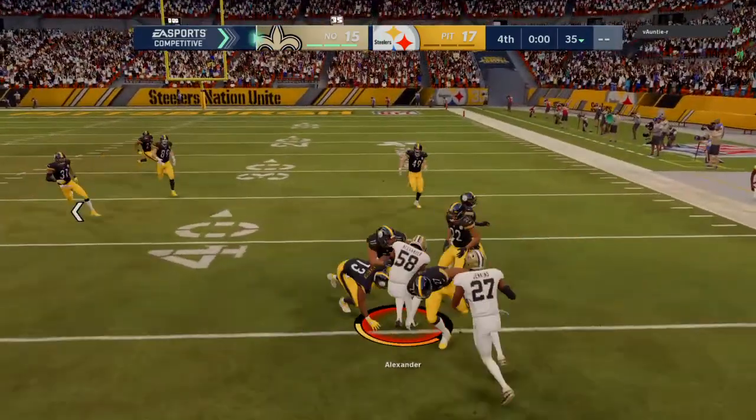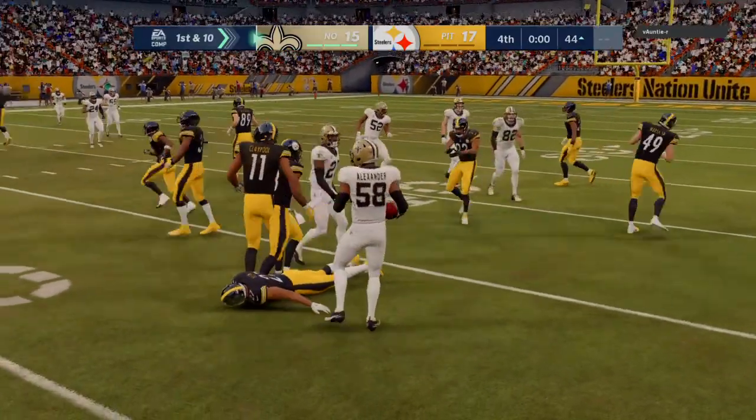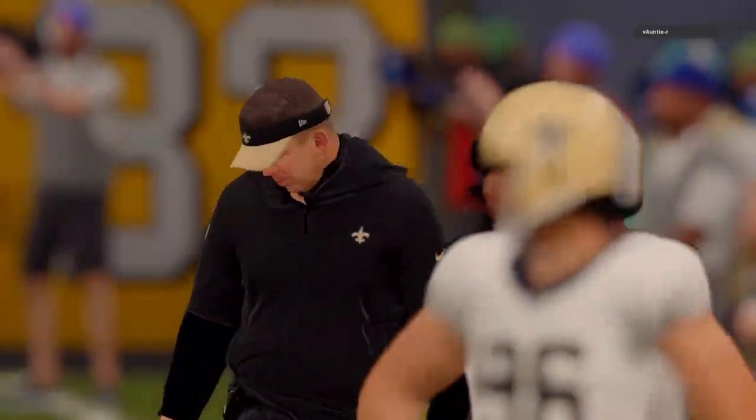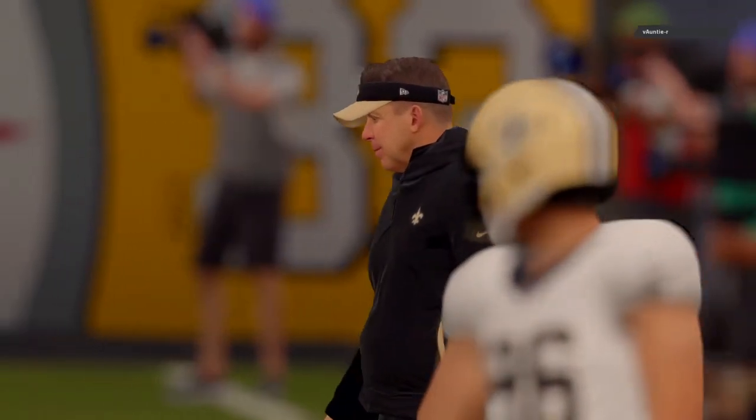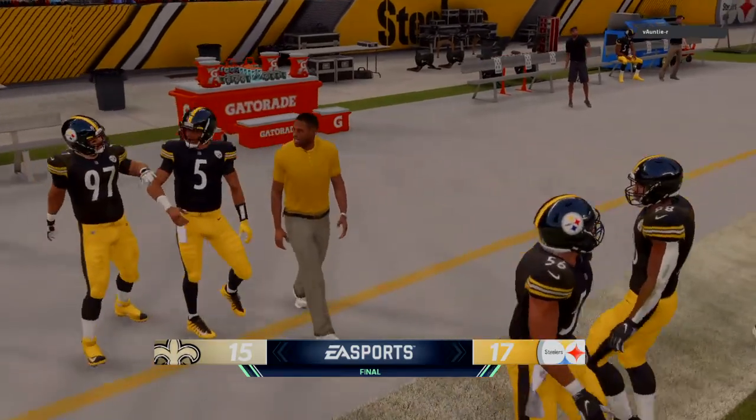And the Saints hands team able to rein this one in. Onside kick is recovered by New Orleans. Well, going into the final play of this game, they knew that they needed some type of a miracle there at the very end, but they couldn't get it done.